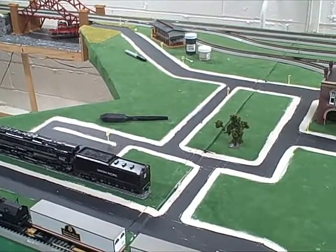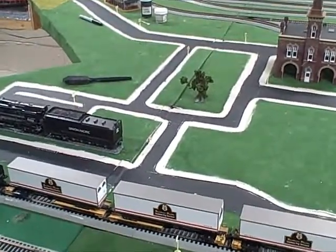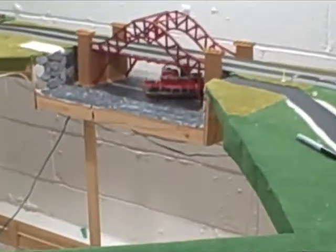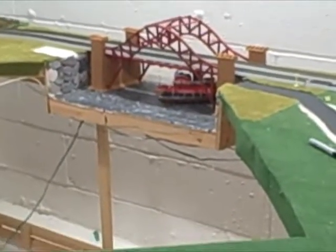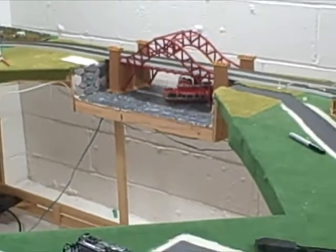Soon, we're going to add some buildings, because that's what we're going to focus on in this term of investment. And over there, by that Hellgate Bridge that we built a few years ago, we're going to put a bridge there, too. It's going to look like the Verrazano Bridge.